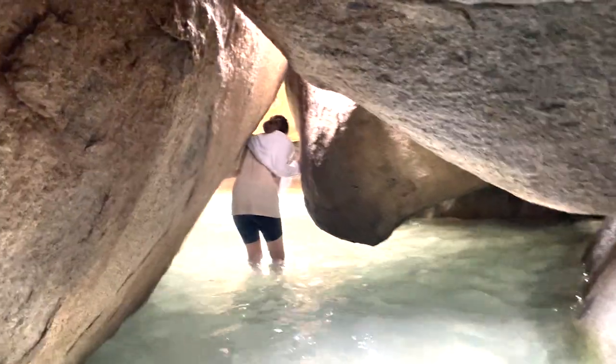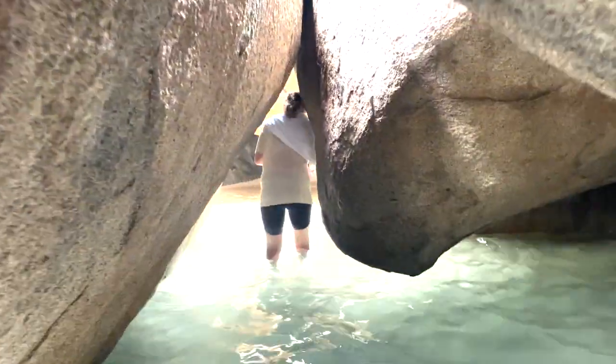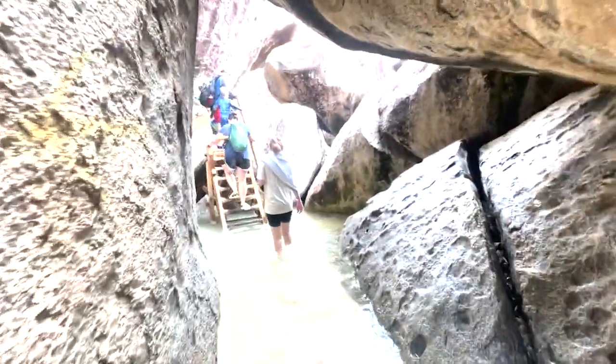After a swim at beautiful Devil's Bay, we hiked through a series of boulders and caves. This was a highlight of this excursion.